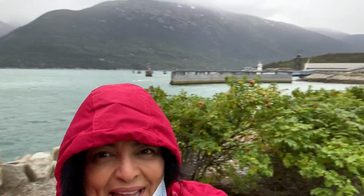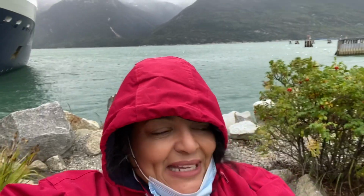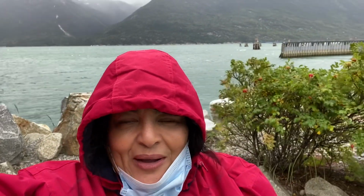Okay, so here I am. This is Skagway, about to join my tour that starts at 11:30. And it's raining already. And it's freezing, guys.